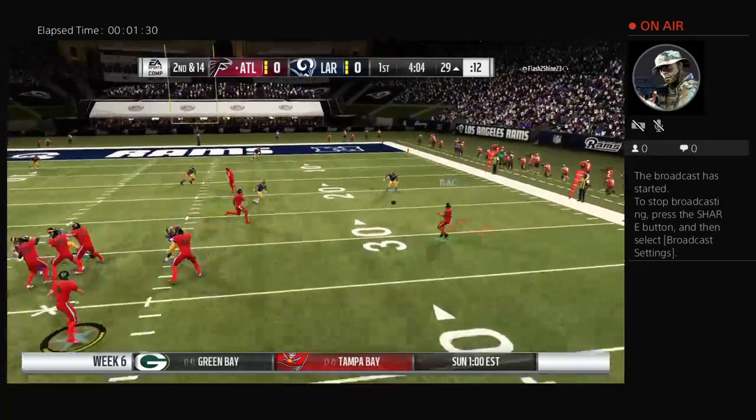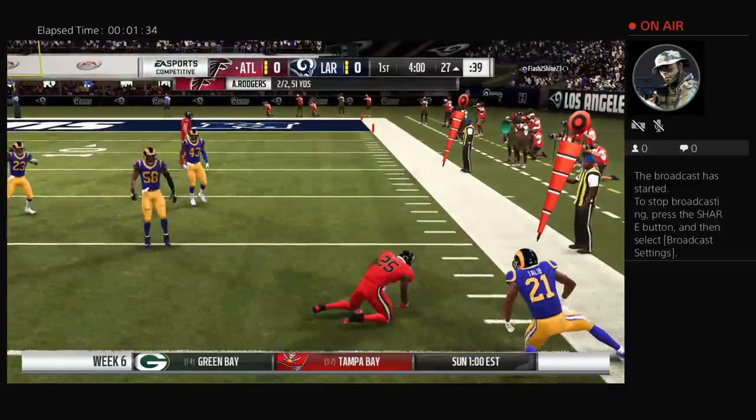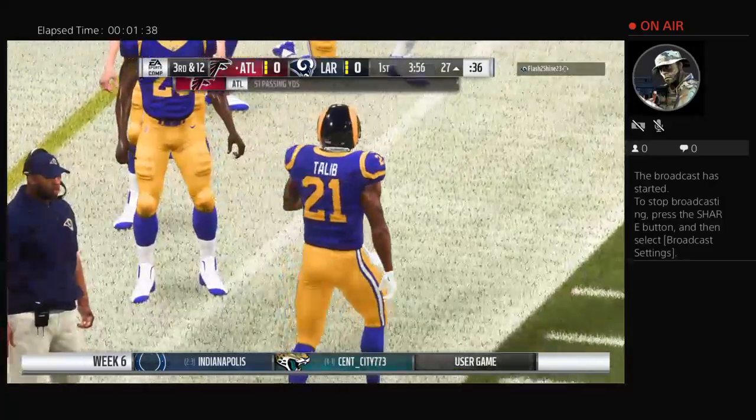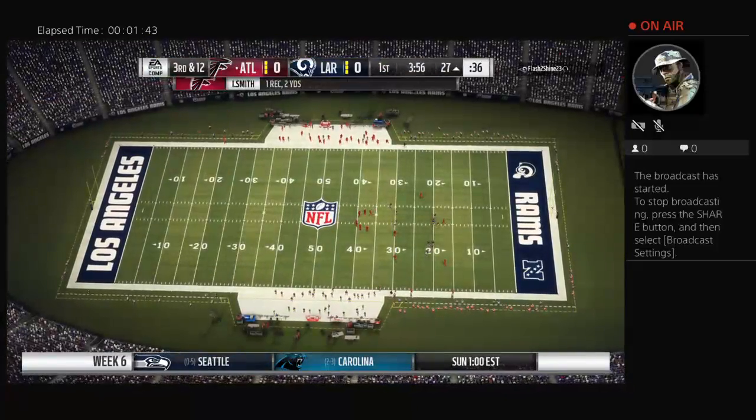Rodgers to throw on second down. Throwing for his running back, and he's got him, complete. And he'll be brought down at the 27-yard line. They'll get a couple yards on that one, and that's going to lead to a 3rd and 12.